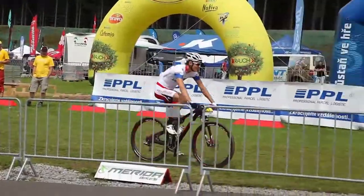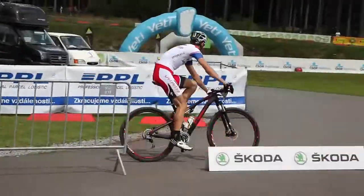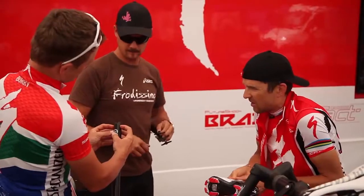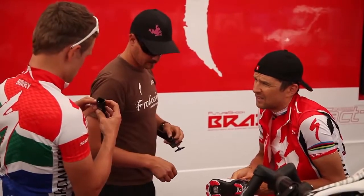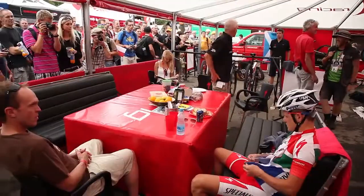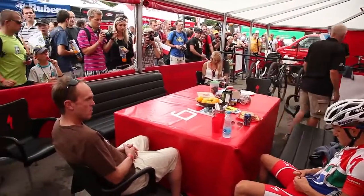Jaroslav, I think he needs to finish 10 points ahead of Nino Schurter. We don't generally look at those things, but I think if he does, he wins the World Cup overall today, which, in my history at Specialized since 2006, is a result we haven't yet achieved. So that would be very special, but we won't count our chickens before they're hatched.